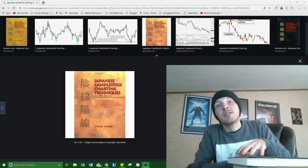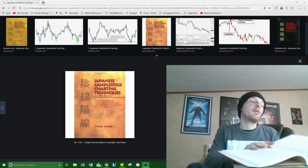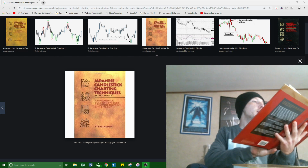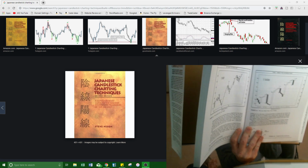Overall, again, this is a great book. Out of 5 stars, see right here, the 3-line break chart practice. So it gives you stuff in here so you can practice charting. And then this is the 2-line break chart. Again, more examples with great explanation of what he's talking about.